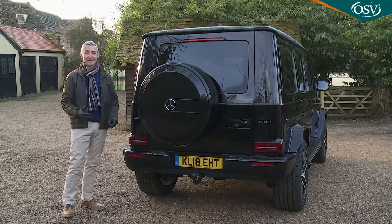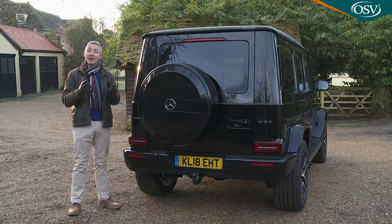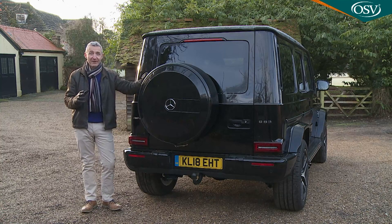As usual though, what's rather more important is the stuff that you can't see. Now, a rugged ladder frame chassis has been retained, but it's been completely redesigned, and all that new metalwork has allowed for a huge 55% improvement in torsional rigidity and a 170 kilo weight saving. A G-Wagen still tips the scales at around 2.5 tons though.